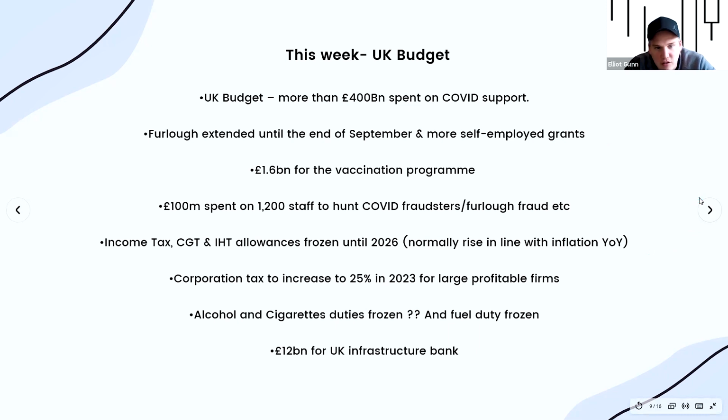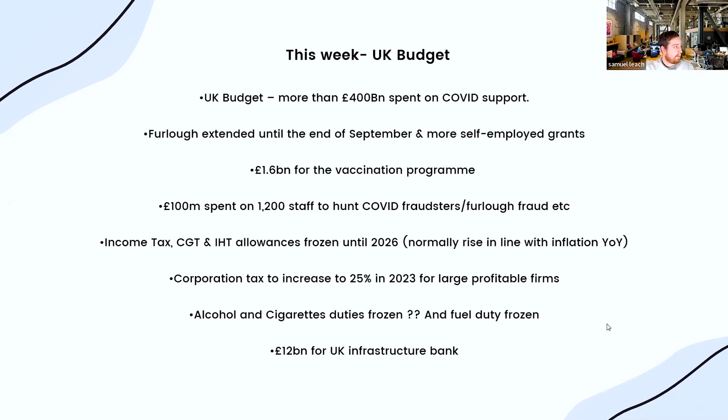They also announced an increase in corporation tax from 19% to 25% in 2023. However, this is only going to affect the larger profitable firms. I believe they said it's only going to affect about 10% of companies that will actually have to pay the 25%. If your company doesn't have profit of more than 250,000 a year, there's a step ladder up to that level. They also froze duties on alcohol and cigarettes, which I don't know why. Weird, bit of an odd one.